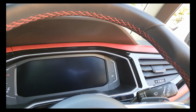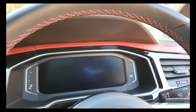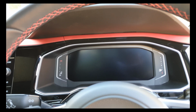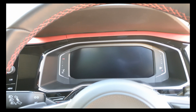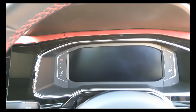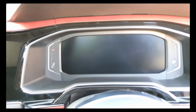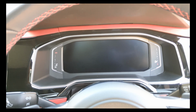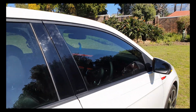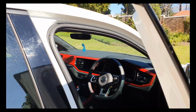The extra that is a must is the multi-active color info display. This thing is amazing. You definitely need this for a Polo GTI. If you don't have this, you have the normal gauges, then you've made a big mistake there by not including this one. It's very nice. I will demonstrate how it works right now. So now I'll show you the multi-active info, how it works.